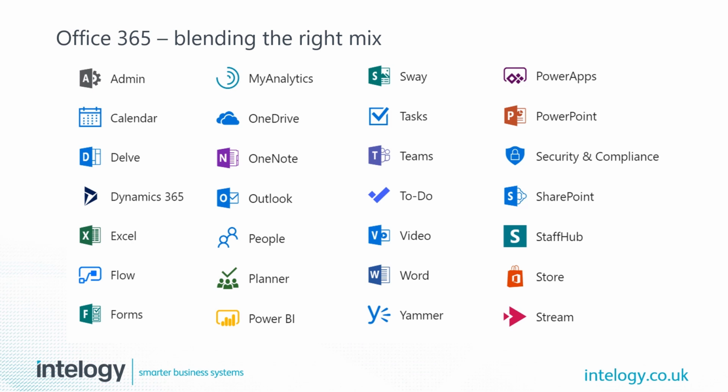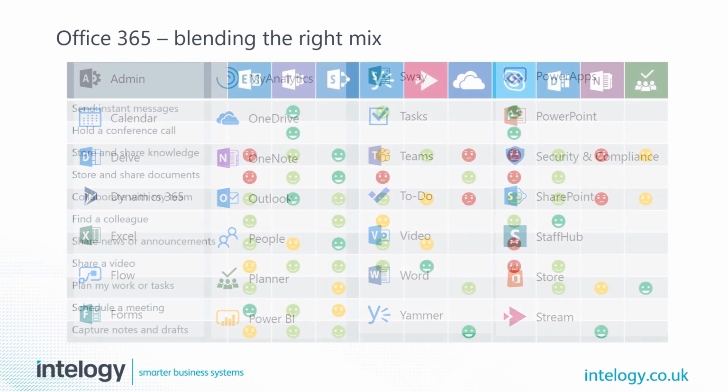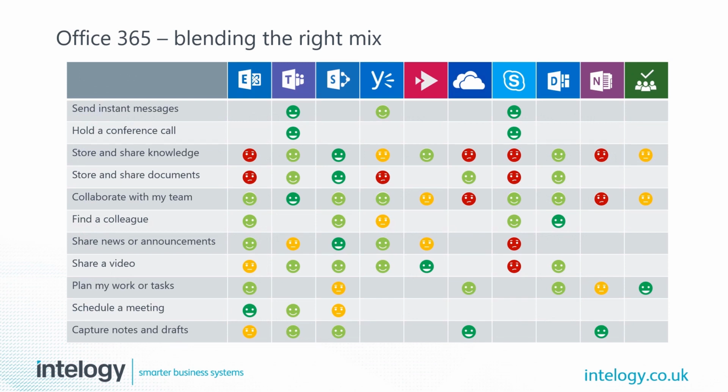At Intelogy, we recommend carefully planning which parts of Office 365 work for your staff and avoid offering too many collaboration options. As you can see in this table, the tools provided within Office 365 can be useful in multiple business scenarios. Some tools are better than others at specific tasks, and there are no hard and fast rules that work for all companies. You should probably avoid releasing technology for the sake of it. We feel that it's best to ensure that you identify and communicate a clear purpose for each tool that you are providing to your staff.